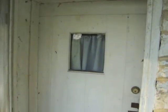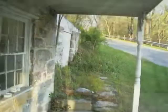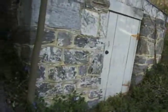Taking a look at the front door, we see it's got a window in the middle. Do you think anyone's home? We can always knock. We'd be surprised if somebody answered. We make our way off the porch. We see another stone structure. We'll take a look at that too.